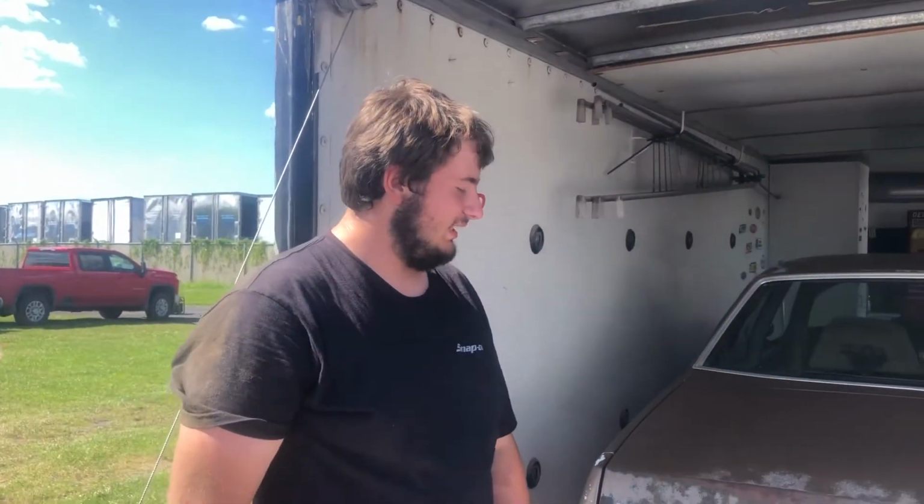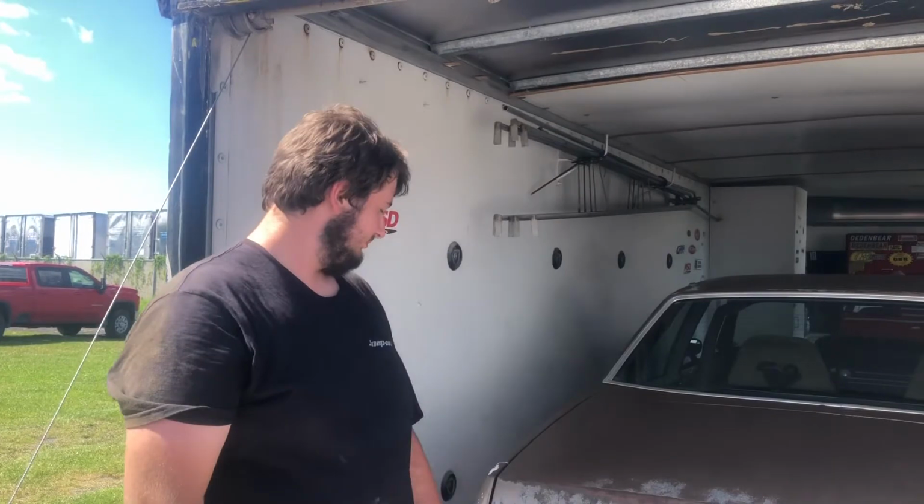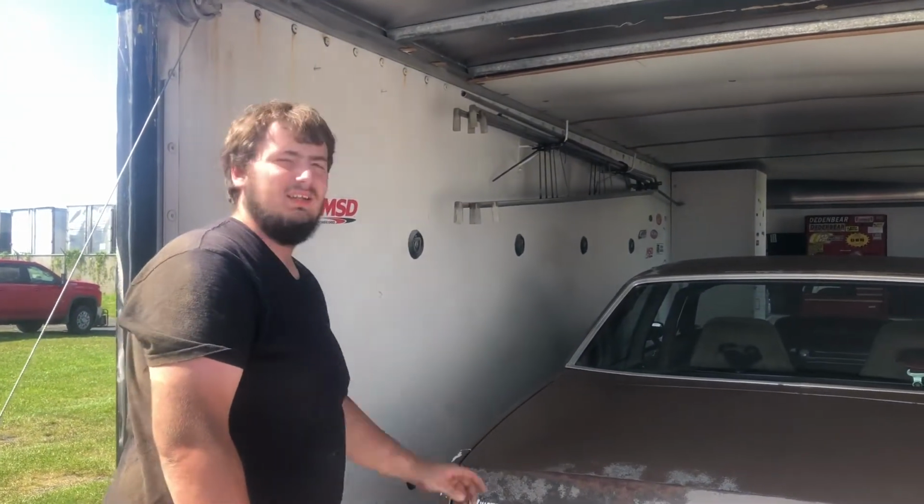I didn't even plan on racing today. I showed up expecting to just sit there and be like, man, today sucks. And I got to race a Chevy II and a Joe Dirt Malibu. I like this car. I kind of like the thing. I want to do some cage work on it this winter and make it a little more safe.